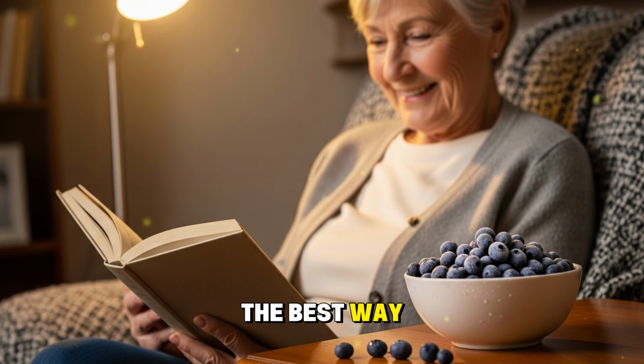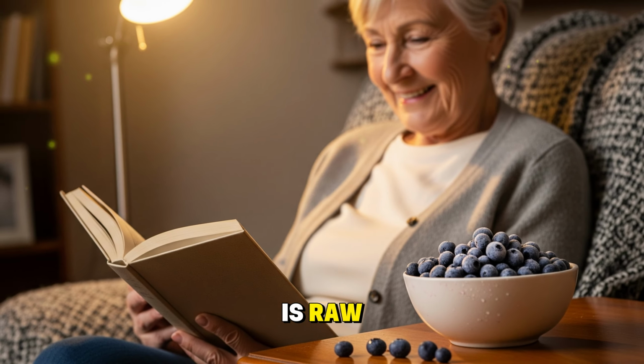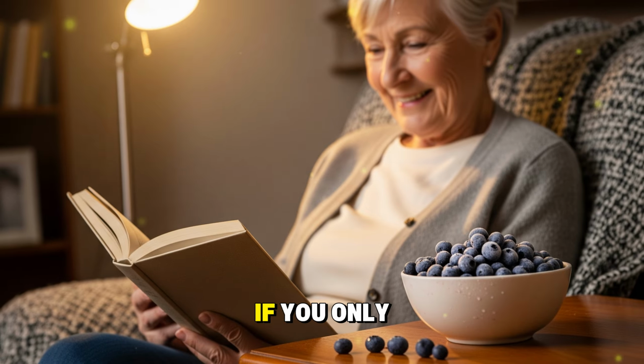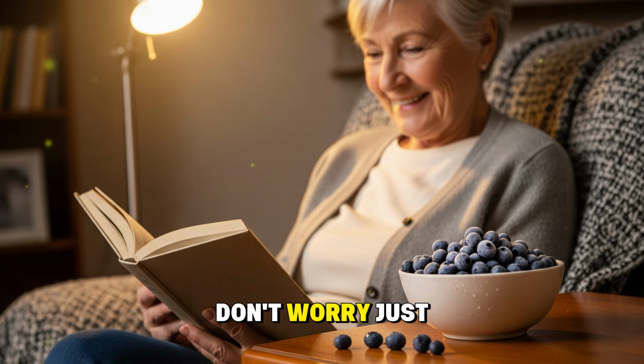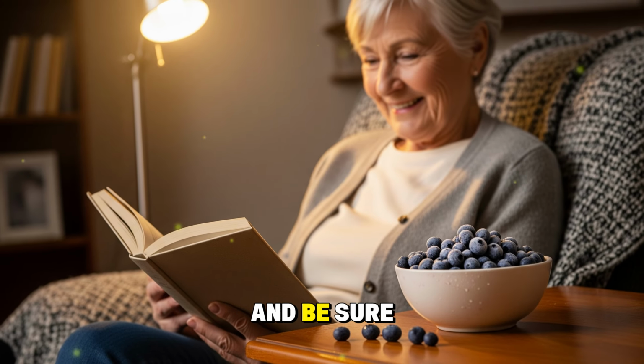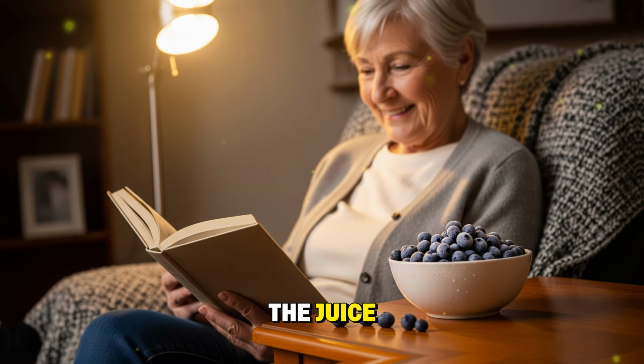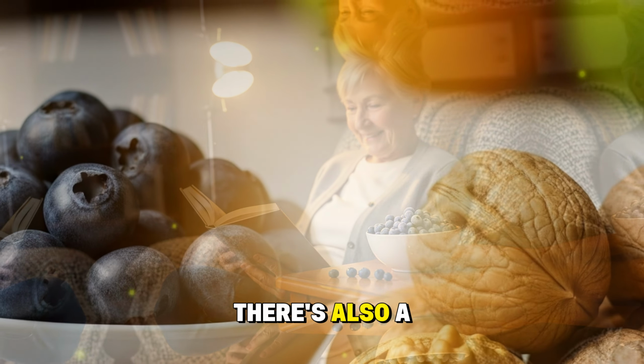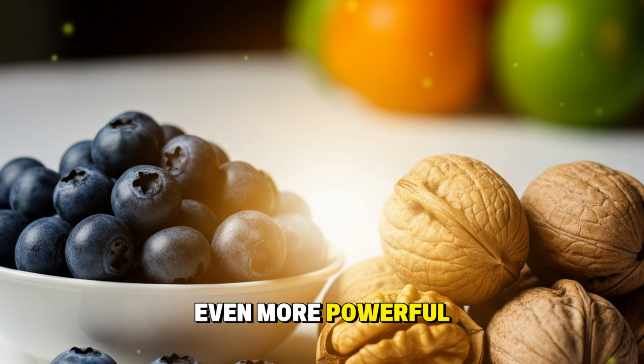Again, the best way to enjoy bilberries is raw, since heat from cooking can damage their delicate compounds. If you only have frozen bilberries, don't worry. Just let them thaw and be sure to eat both the berries and the juice, because freezing actually enhances some of their benefits. There's also a little trick to make them even more powerful.